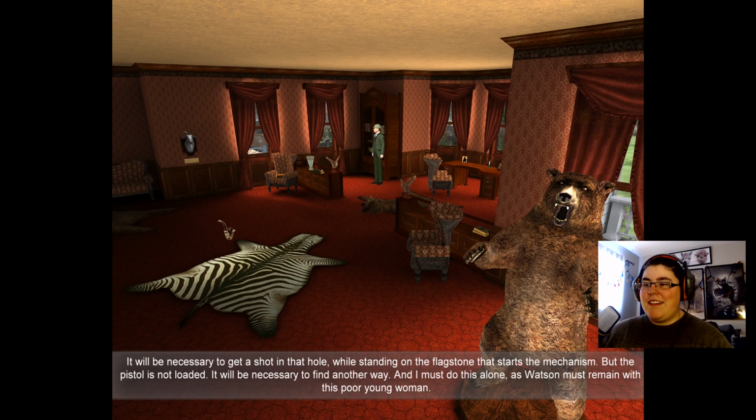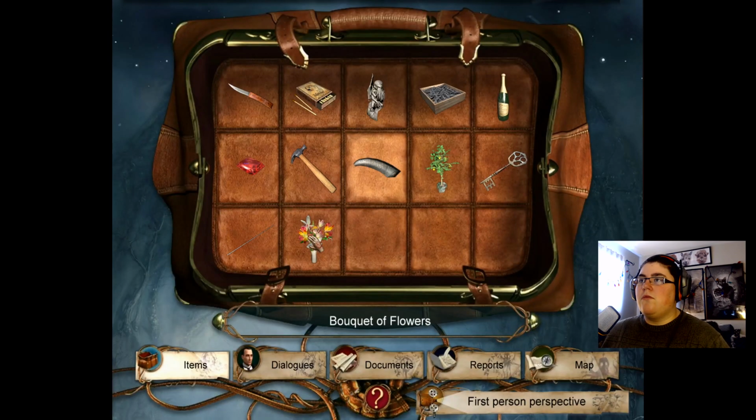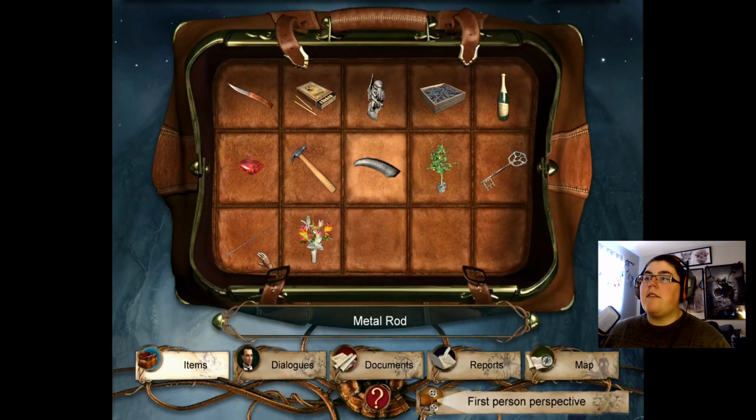It will be necessary to get a shot in that hole while standing on the flagstone that starts the mechanism. But the pistol is not loaded. It will be necessary to find another way. And I must do this alone, as Watson must remain with this poor young woman. I see. So you need to weigh down the tile on the floor. What tile in the floor? That tile on the floor. Oh, I see it. Okay.